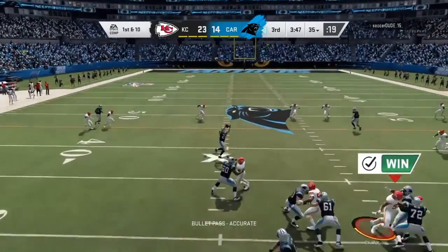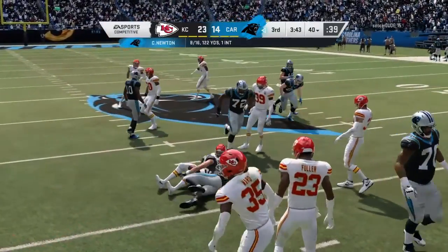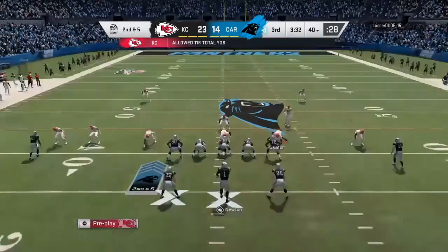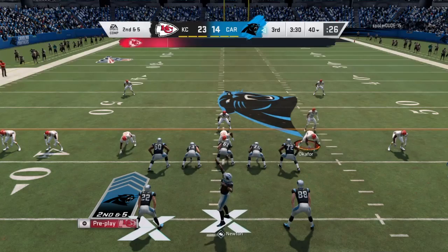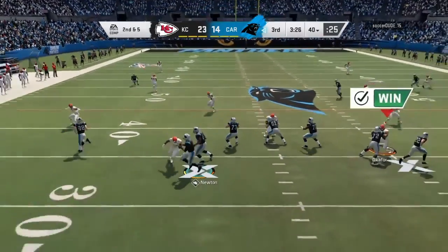From the gun, here's Newton. Now he'll dump it underneath to his running back, complete. It's a gain of 5, and that'll make it a 2nd down. Sometimes the most effective routes are the ones that you run in the backyard, and you probably ran them when you were 5 years old. How about that little curl there?